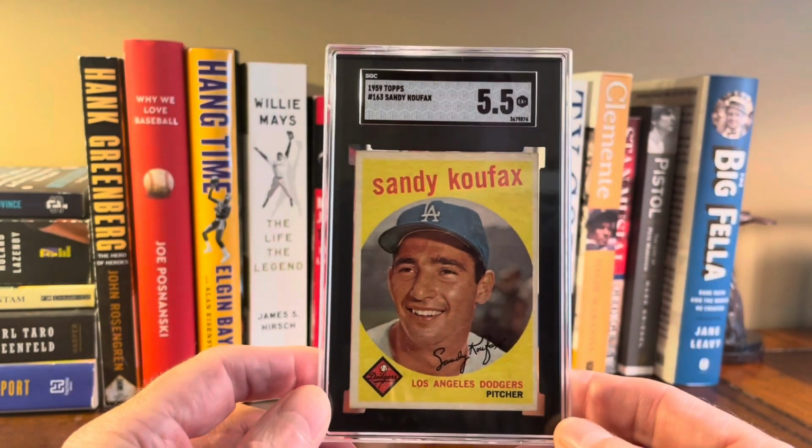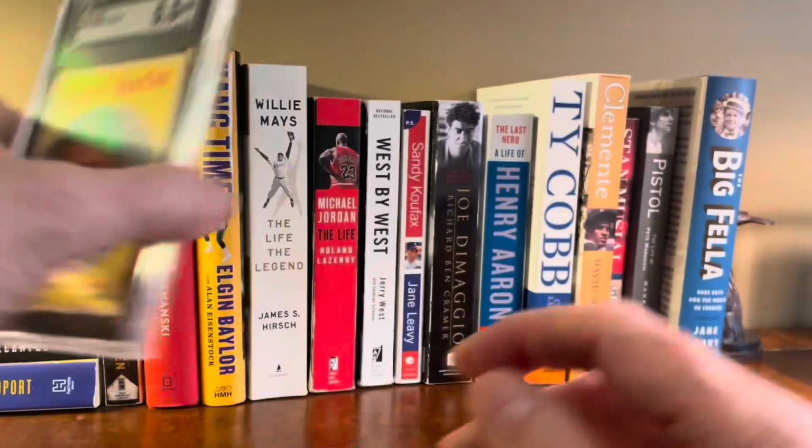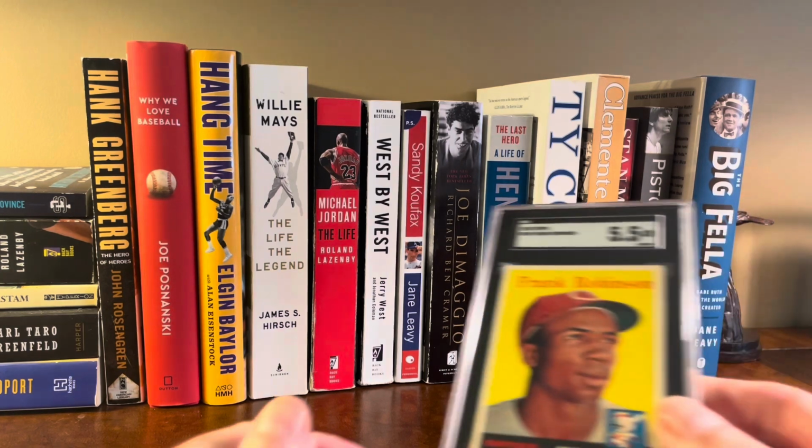Sandy Koufax, 59 and a 5.5. Love Sandy Koufax, one of my favorite players, trying to do a Koufax player run. Getting there. Got a ways to go still, but getting there.